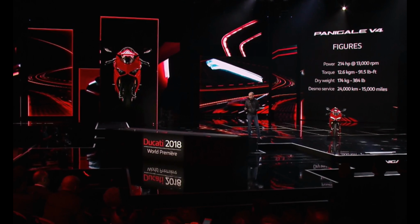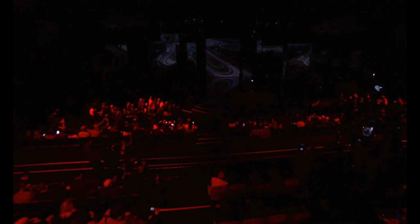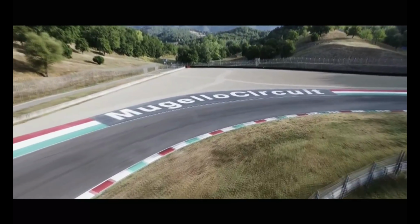Now, this is it. I think you now understand how the engine is, how the bike is, but we haven't seen the bike at the racing track. So let's see it at the Mugello track.